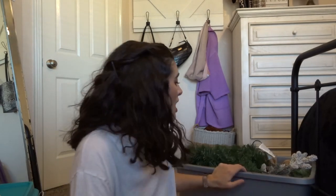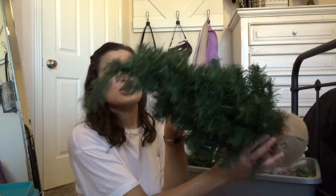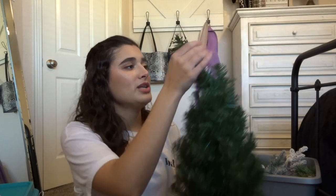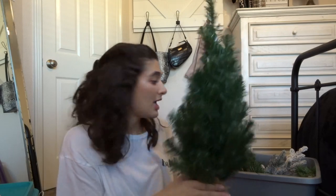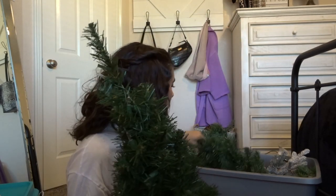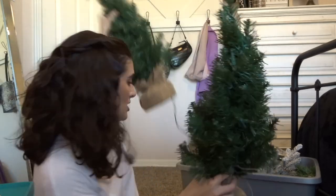So first I'm gonna start off with this tote that's already kind of open because it's just trees and stuff. Last year I got two of these trees from Walmart and they're little mini trees and they light up. I wanna say they're like $15 or $10. I don't know. They were a really good price for light up mini trees and I have two of them. So here's the other one, and these went on my bedside table, so I'm definitely going to continue to use these.